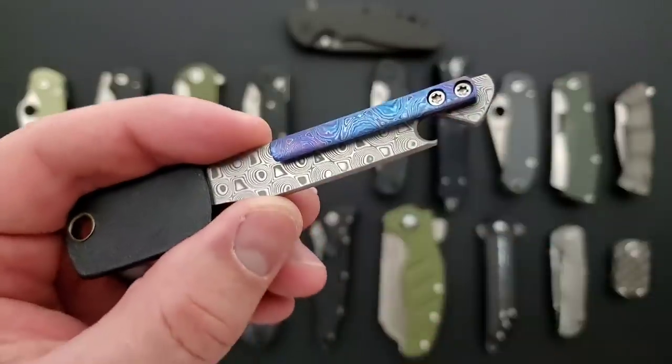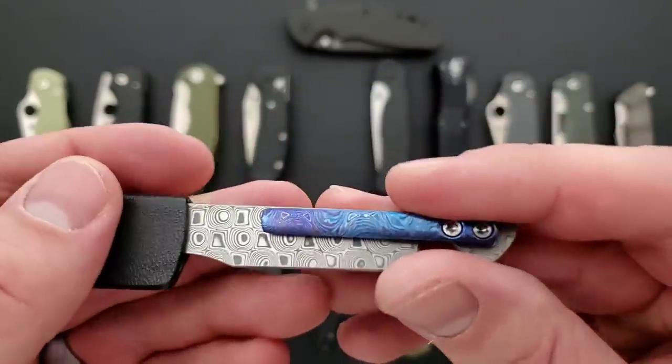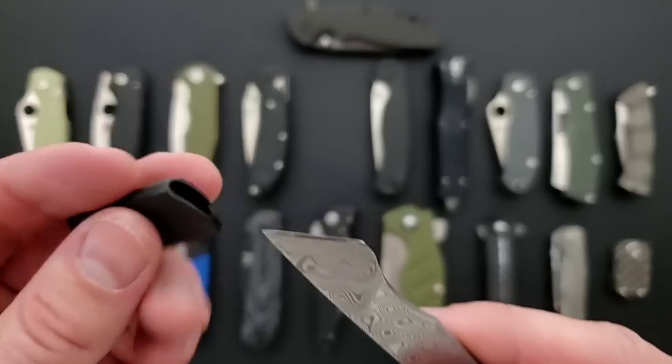This is a knife that I will carry to special occasions. It's got a bottle opener. It's got a Timascus clip. It absolutely does get used. You can see there the edge has been used a little bit.